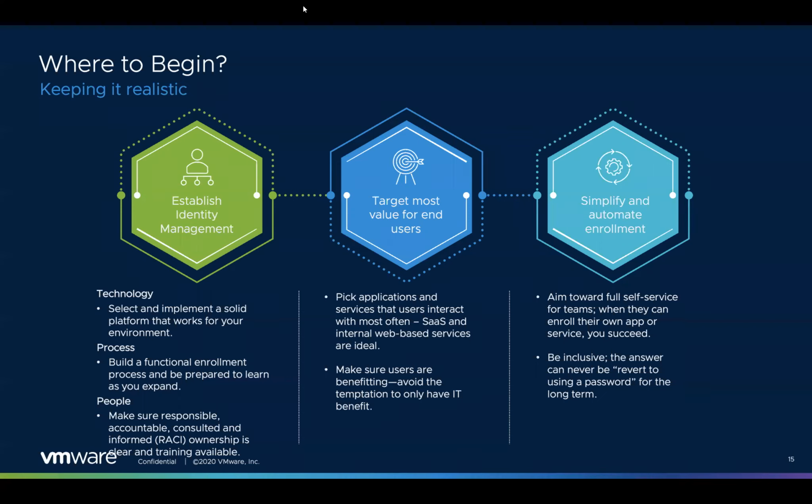In our case, we were really looking for a cloud native type of technology, someone who really understood the cloud well and worked natively with the cloud. But then the process you build on top of that is just as important as the technology. We've got an entire team within InfoSec that works across the company, onboarding applications and managing the whole life cycle of that. And then the people.